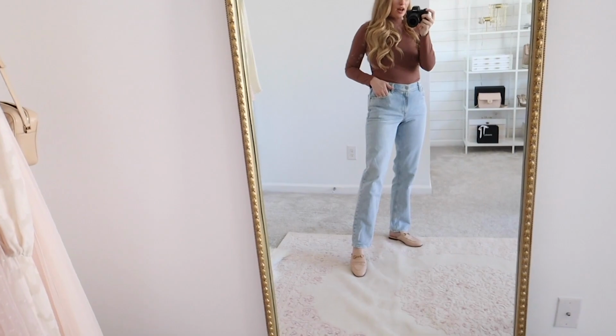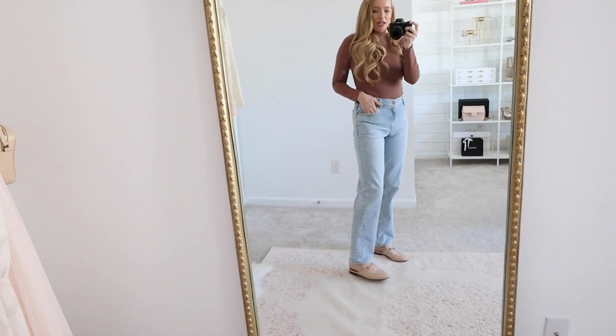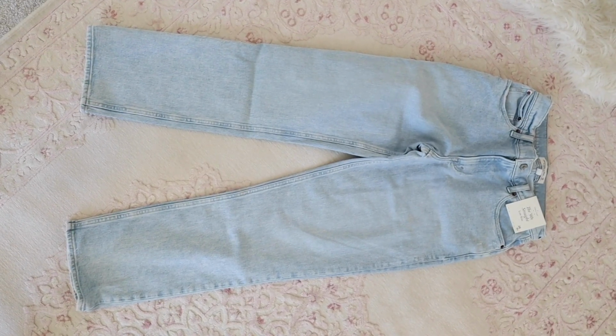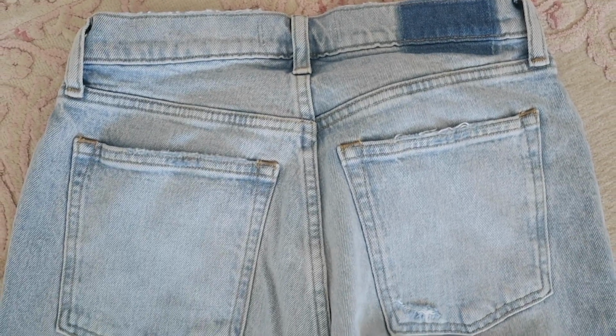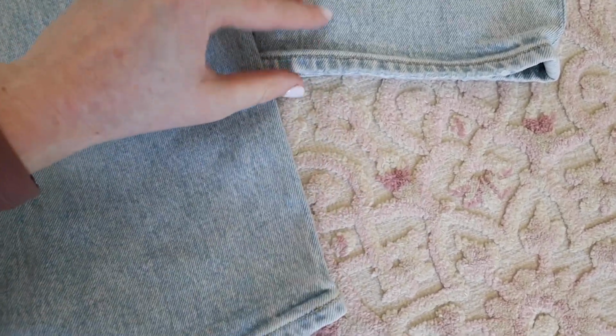I do wish that I maybe got a shorter length. So this is the regular length, and it hits right below my ankle, closer to my heel. So I don't love it with flats. I wouldn't mind it with a boot though. So it just depends on what you want to wear it with. Again, I'm 5'5" for height reference. I love the light wash, definitely a 90s inspired jean, and I can actually sit in these.